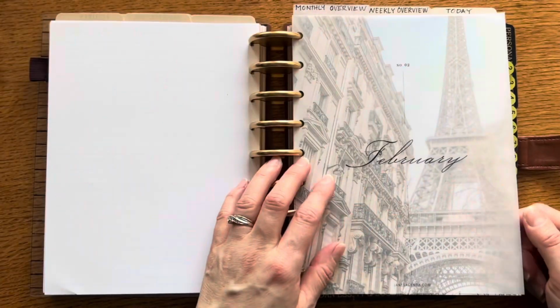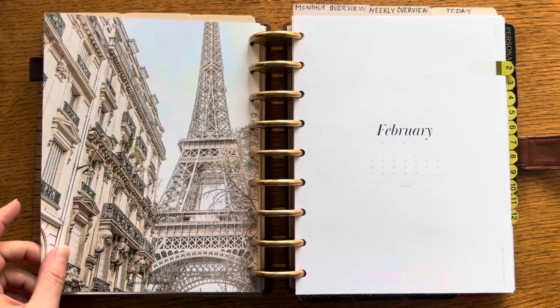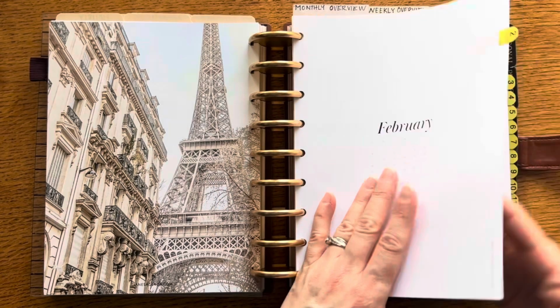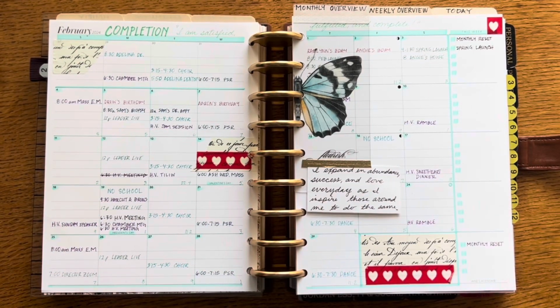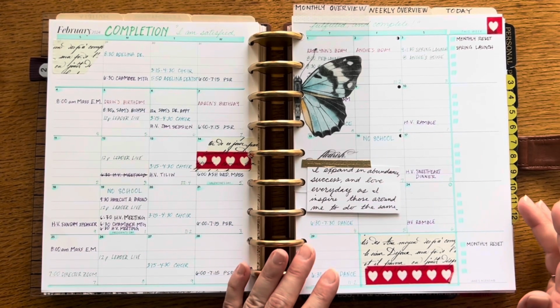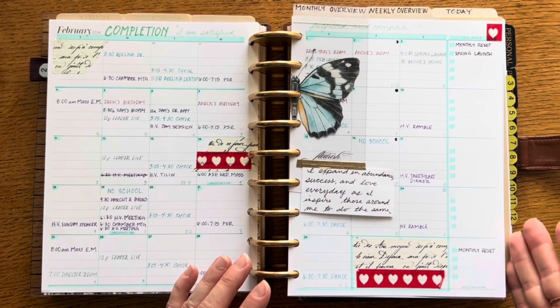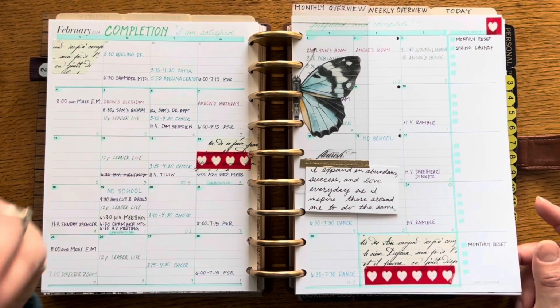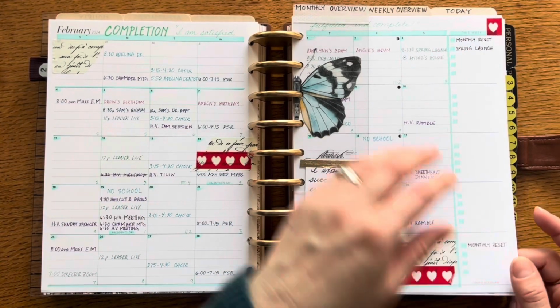So now you can see how I've chosen to use the inserts from the February subscription box from Jane's Agenda. And then I have my February calendar. I am loving the forward planning that I did at the beginning of the year, and I'm continuing to keep up with that. So anytime I have an event, I drop it in to the monthly page, and that way, as the months and weeks go along, it's just easy to open up and see exactly what's coming and what I need to do.